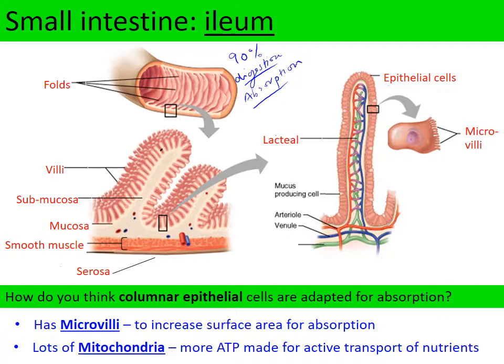Now, the inside wall of the ileum, you can see here in this top picture, it's actually folded inwards. Now, these are not villi, these are just folds of the wall of the ileum, and that increases the surface area for absorption of products of digestion. So if you look at this picture here on the left, you can see these are not villi, these are just folds here of the wall of the small intestine.